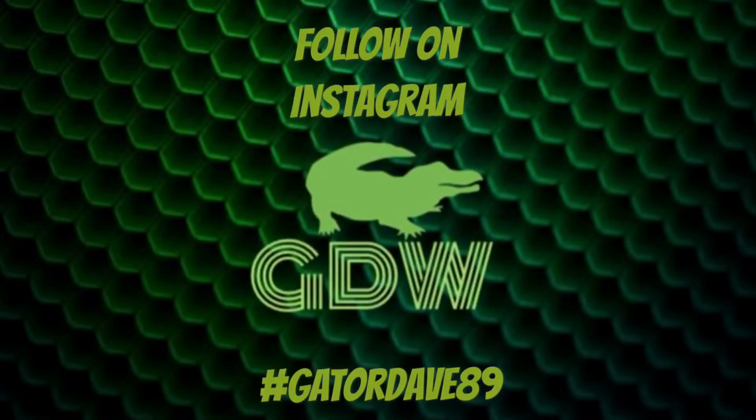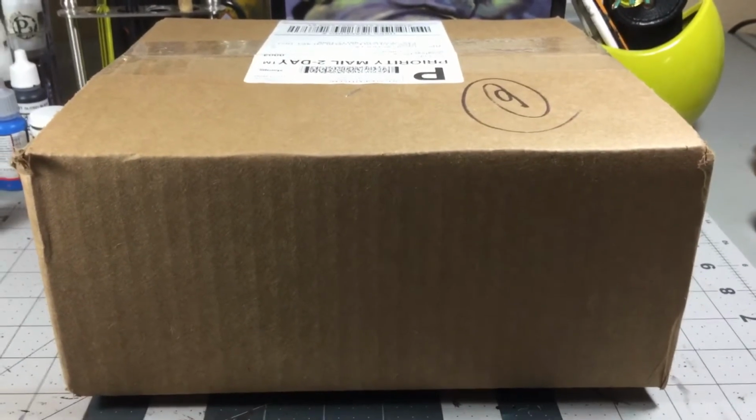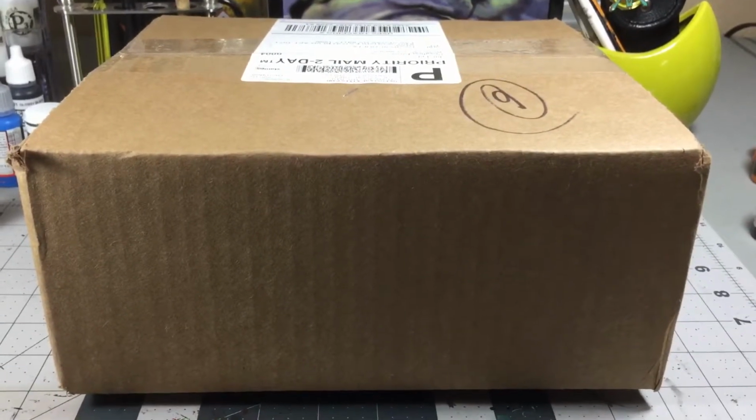What's up, guys? Gator Dave here. Just got this in the mail. This is the Dracodile from Privateer Press. Super excited to get this open and take a closer look at it. All right, let's do it.